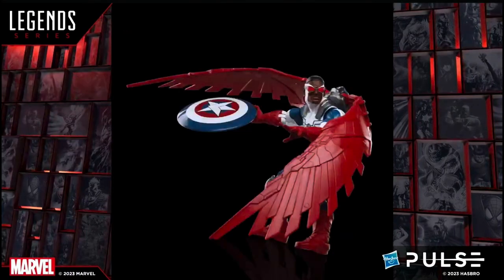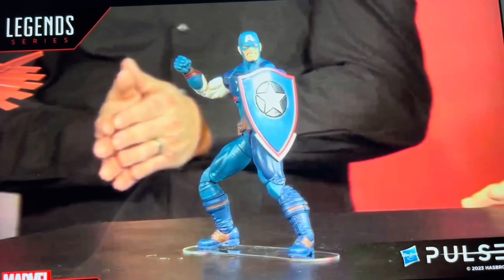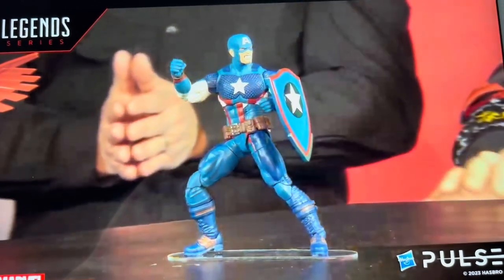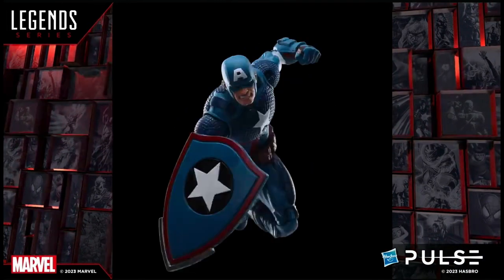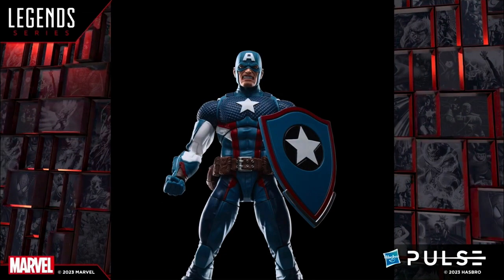Speaking of cool figures, this Captain America from a brilliant 2015 comic book run, Hell Hydra, in which Steve's mind is altered by the Cosmic Cube, and he is a Hydra informant all the way through, Hydra agent. I really like this costume. This is using the Ultimate Captain America buck, which works really well for it. And this is a really, really cool colour scheme, so I like the look of this figure, so I will definitely be picking this up.